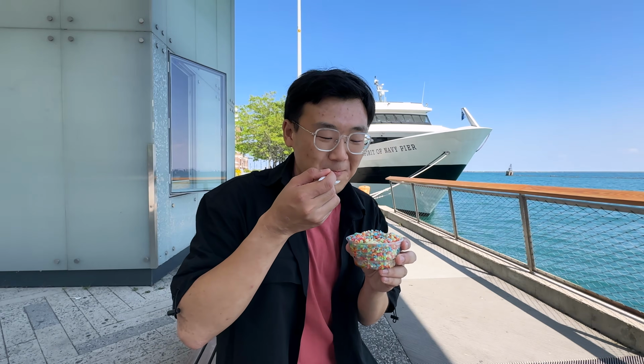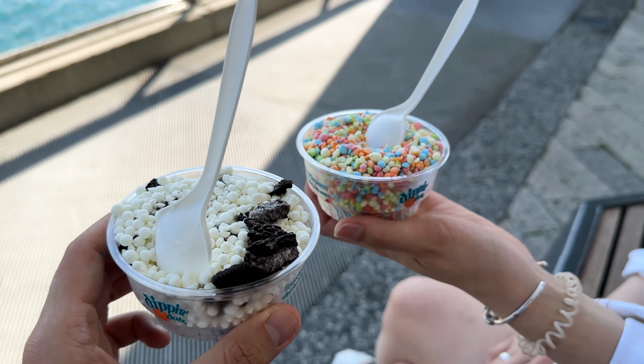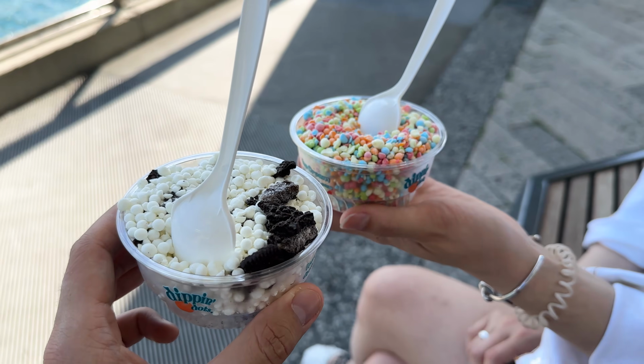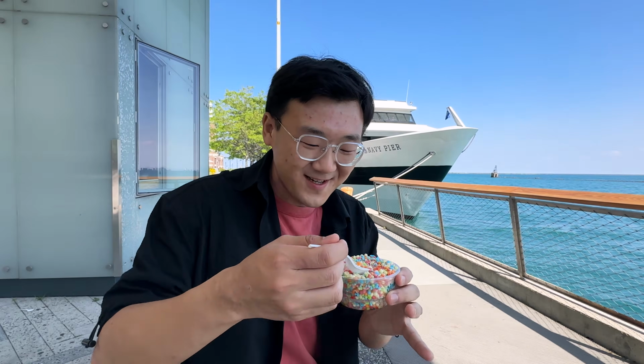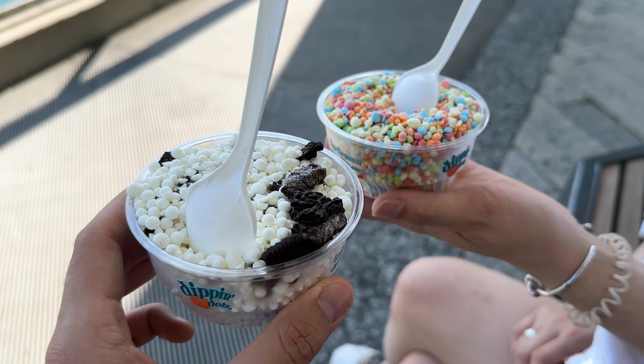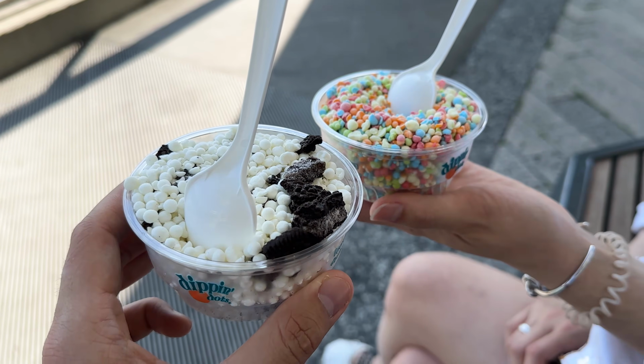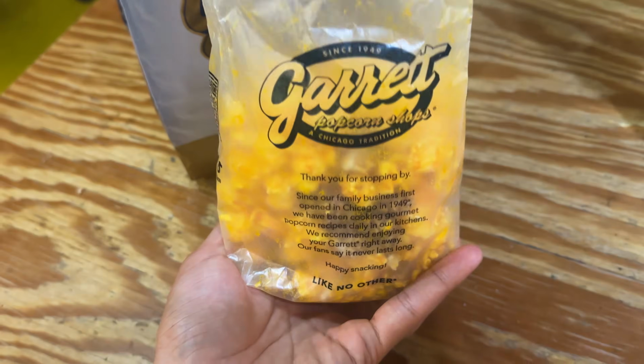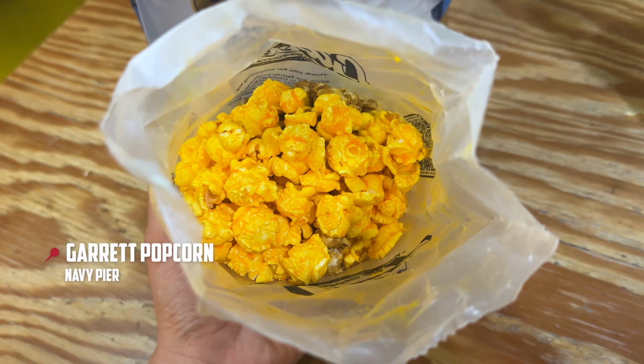What do you think? Eating like small balls of popsicle. That's basically what it is. It's like they immediately melt. Yeah. Oh, it's so interesting. Not the tastiest dessert, but points for being something I've never seen before. And of course, I can't leave without getting a bag of caramel and cheddar Garrett mix.